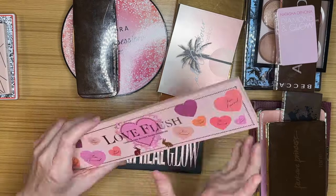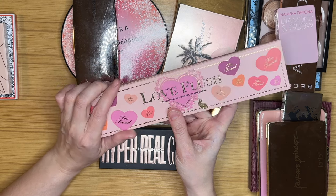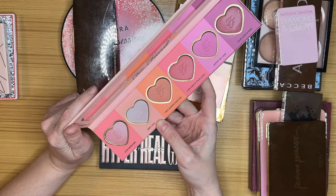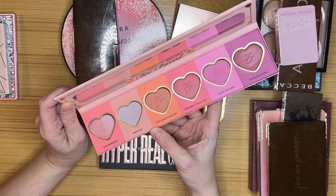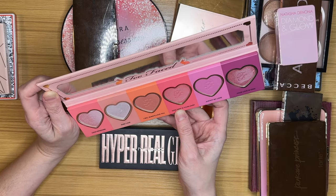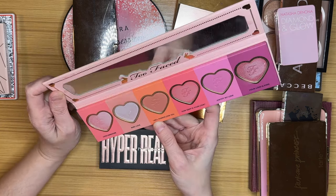All right, since we're on the topic of Too Faced, this is the Love Flush Long Lasting 16 Hour Blush Wardrobe. They used to have these heart-shaped blushes individually, but when they first came out, so this is old, they also came out for the holidays with this little blush wardrobe. These by now don't work as well as they used to, and I think they're growing mold or something. Even though I was going to keep it, now that I'm looking at it, I don't know what that white stuff is, but I have a feeling it's mold. So I think this has gotta go.